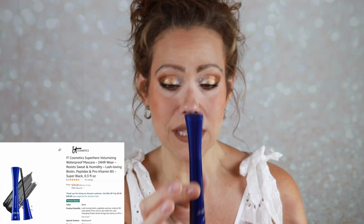And on my bottom lashes was the superhero of the beach, and this is the IT Cosmetics Superhero Mascara in Waterproof. I knew I wanted this. I love the IT Cosmetics Superhero Mascara. It is one of my favorite mascaras. It often goes on sale. I'm hoping that that will be the case with this. I did pick this one up on sale, so that's a good sign. But this one did not fail me at the beach. With sweat and wind and watering eyes, it did not move.